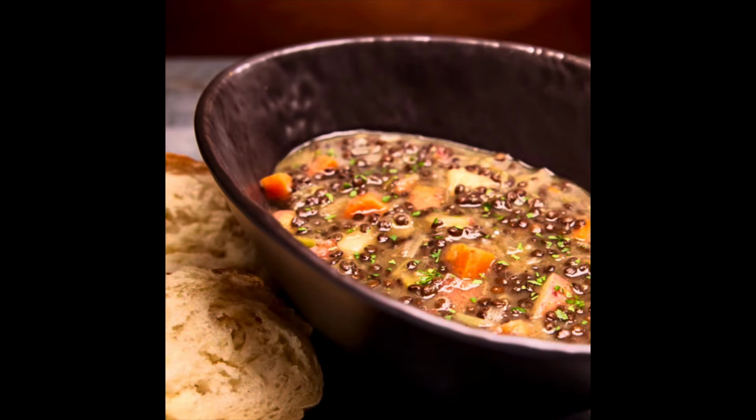There's also lentil stew. This is from the Goblet Noir, which is a vegan dish, and it's going to be a hearty stew of lentils, savory vegan bacon, and vibrant root vegetables served with artisan bread. That sounds good too.